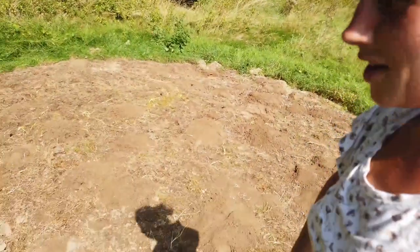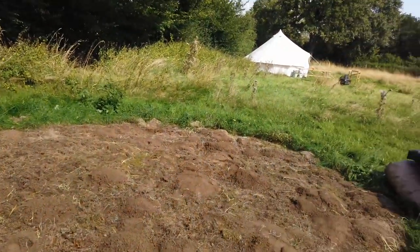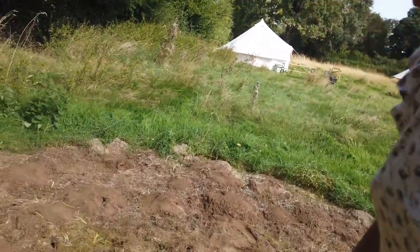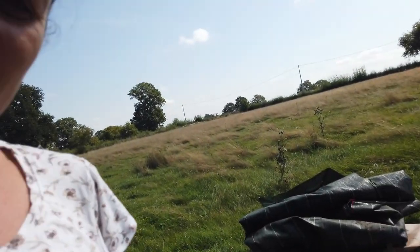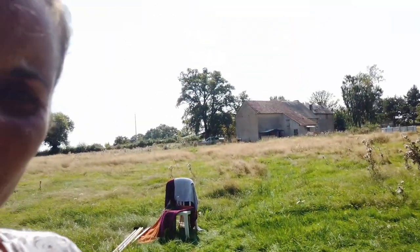I don't know if you can see from there, but underneath it is a bit of mole central. So many mole hills and mole holes. Right, but I've got the tent down, so I'm going to move it up over there now.